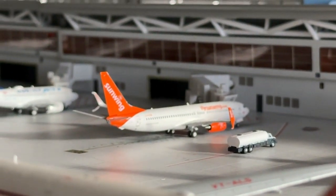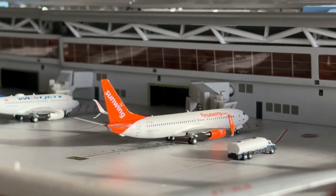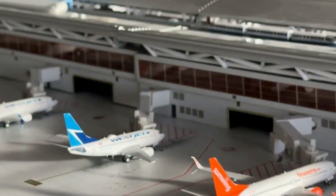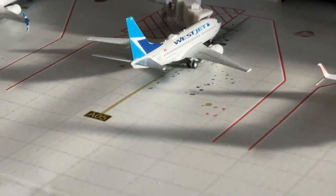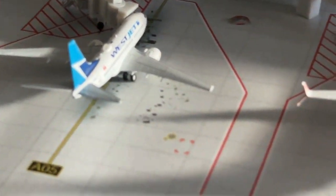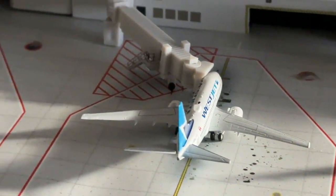There we go. A Sunwing Boeing 737-800 is loading up right here. This guy's making the nonstop flight today in from Montreal and continuing out to Toronto. Two WestJet aircraft. We have a 737-700. This guy's making the nonstop service today in from Halifax and continuing today out to Winnipeg.